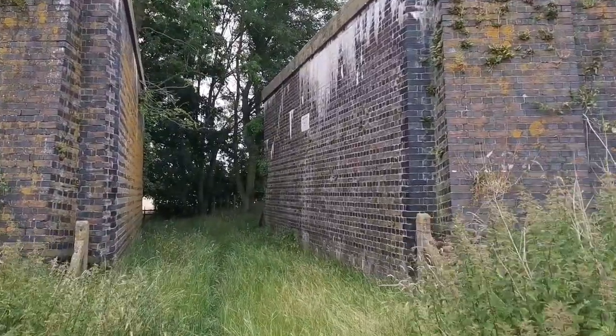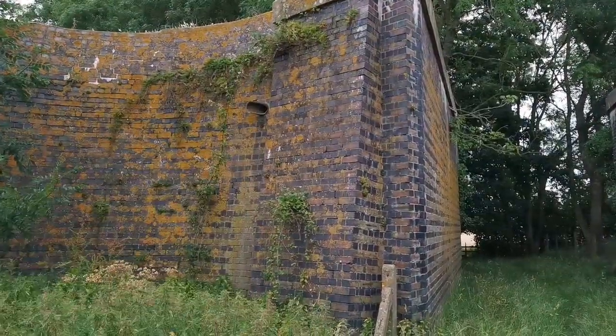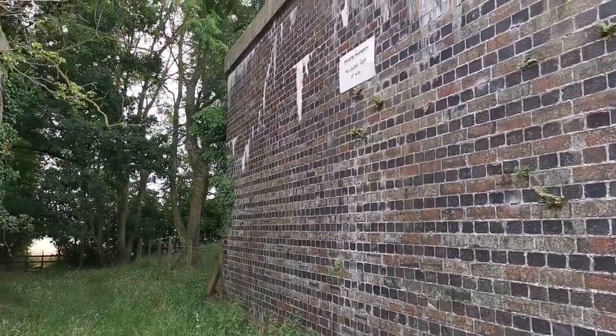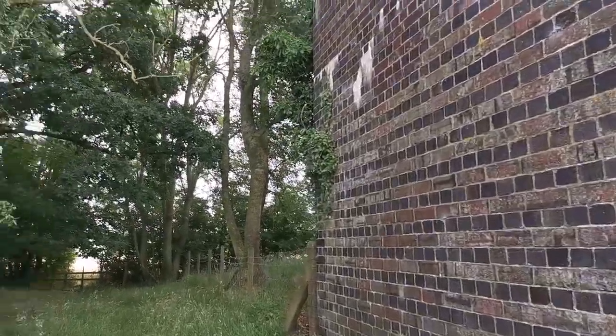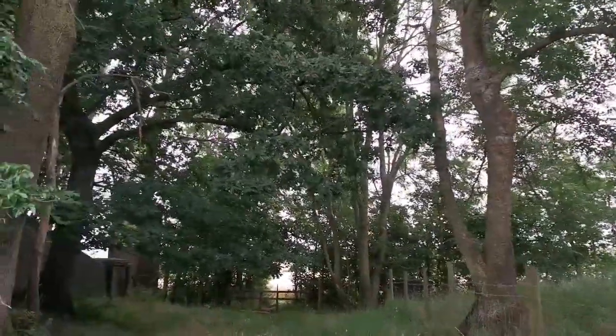It might be. God, look at this drainage duct here. It's mad. Oh, I thought it was a bridge number. It's not a bridge number, it's a no public right of way.